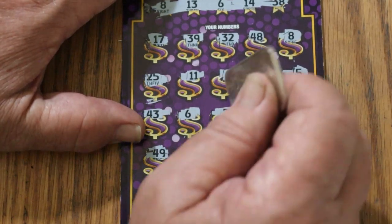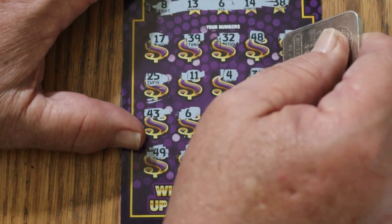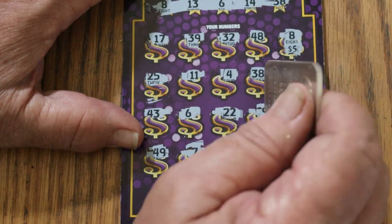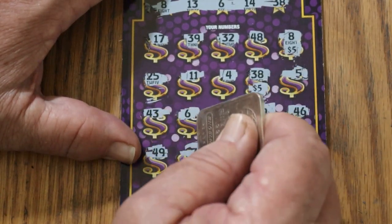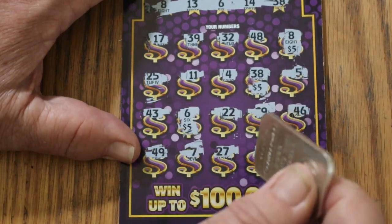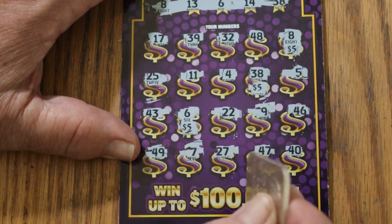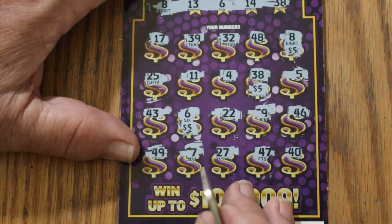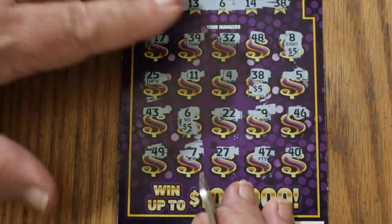Well, let's see what we're getting out of this. This is a $40 session. Okay, 5 there. Okay. 5 there. 5 there. I think that was it. 36, 49, 7, 27, 47. Okay, 15. Double checking. I think that was it. Yep, 15. Good start.